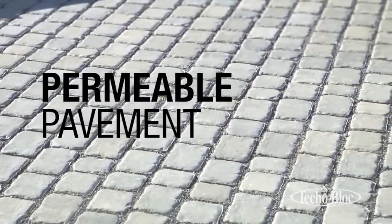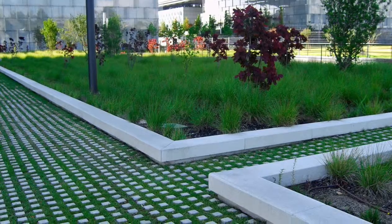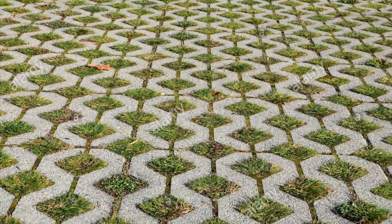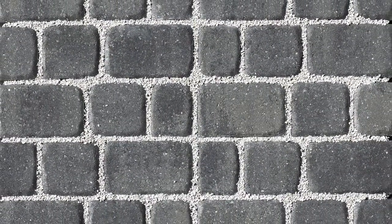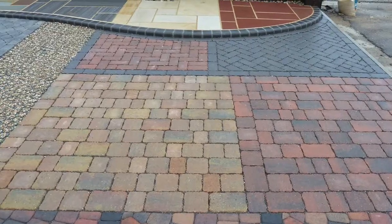One such innovation is permeable pavement. It's an alternative to regular paving that allows water to drain away similarly to the way it would naturally. Permeable paving stones either have openings in the stones themselves or between the stones that allow water to pass through to the ground below. As you can see here, there are various styles that are available.